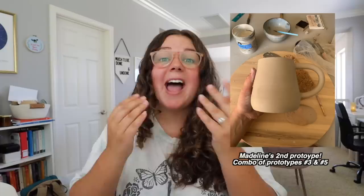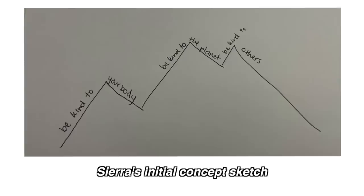And then I had this idea in my head of like a mountain range with like, be kind to your body, be kind to the planet, be kind to others, written on the peaks. This was my very crude drawing that I did in our first meeting, and we worked with our Confident and Kind graphic designer, Tara. She is an amazing artist. We work with her to take this and turn it into this, which I am obsessed with.